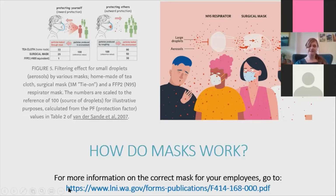During my mask talk, the third talk in this series, I'm going to go into a lot of detail on what masks you need for what work, what different professions need what. And the link to that is on the forms and publications. I'll go really quick if my screen will let me, and I'll show you what that looks like.